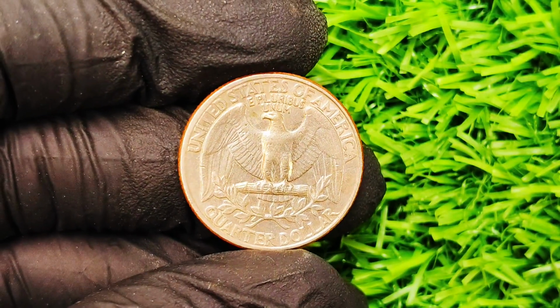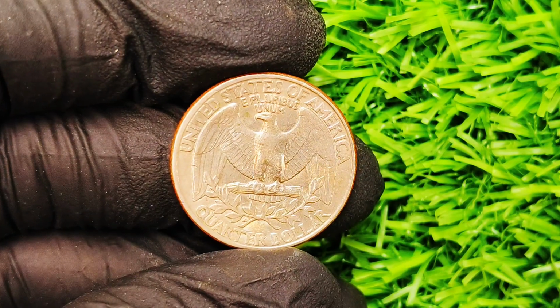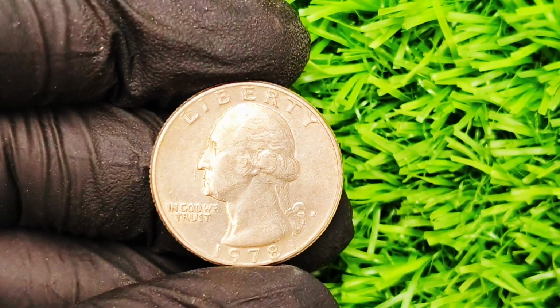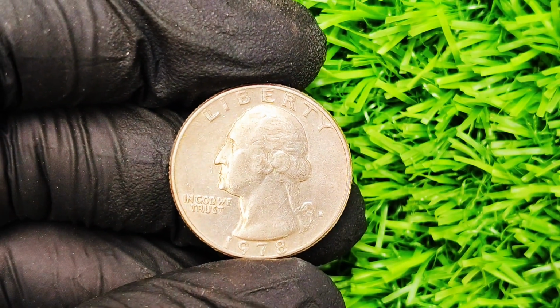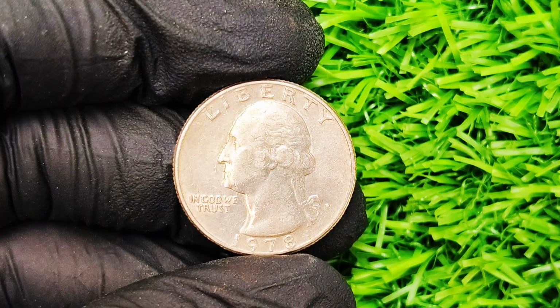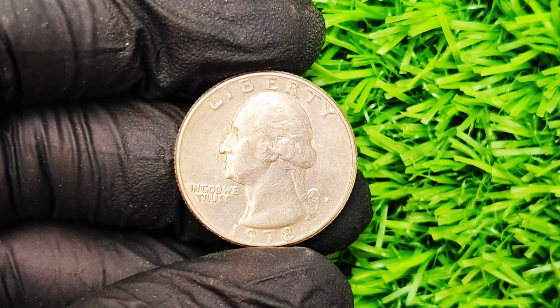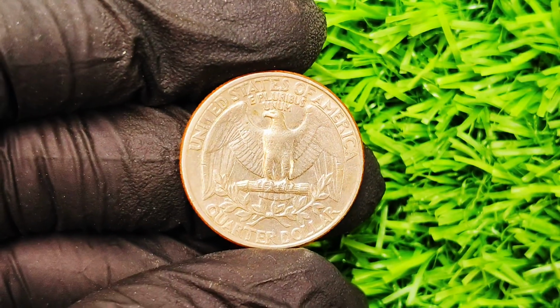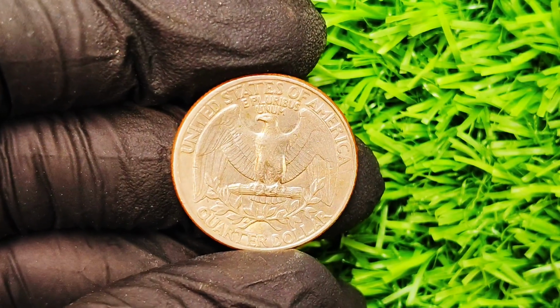Here's where it gets even stranger. One collector, a man who had been hunting errors for decades, noticed something unusual in the D-Mint mark. He leaned in with his magnifier, and his heart skipped a beat. The mint mark wasn't just off-center, it was doubled, ever so faintly, in a way the mint swore should never have happened, and that tiny detail turned his find into a story worth seven figures. But what happened next stunned the entire coin world.